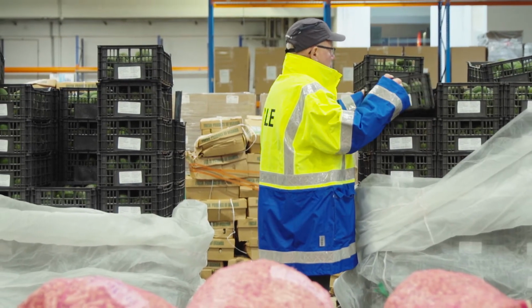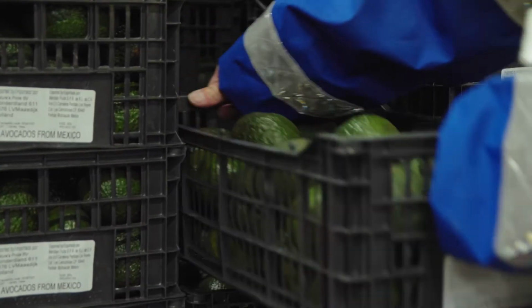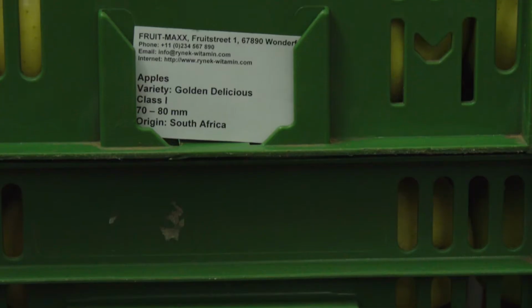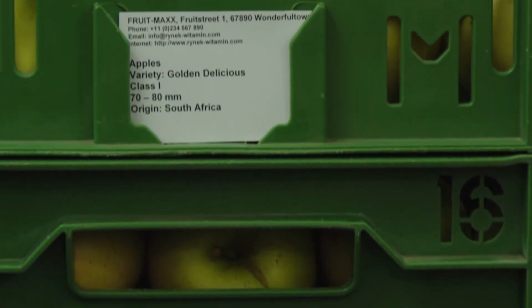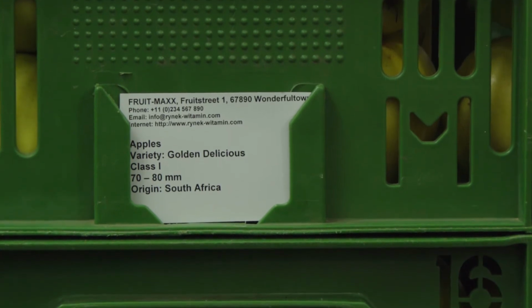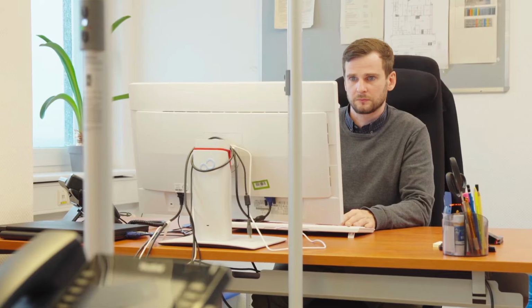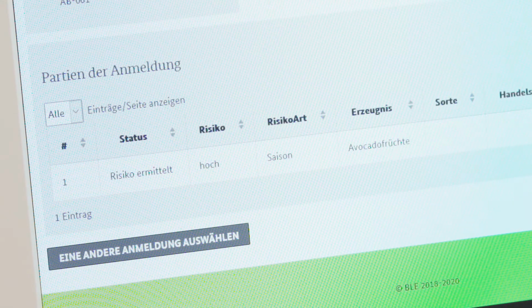Quality inspectors carry out controls at ports, airports and on traders' premises to make sure that the goods meet EU marketing standards. EU marketing standards ensure that fruit and vegetables offered for sale meet the minimum requirements regarding edibility and labelling. Importers and exporters register fruit and vegetables online with the BLE for inspection. A dispatcher checks the incoming declarations and selects consignments for inspection.